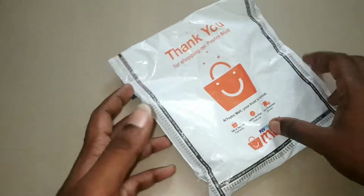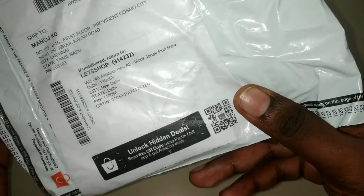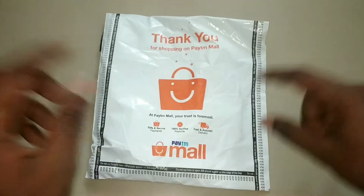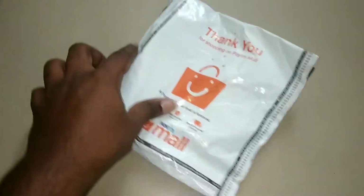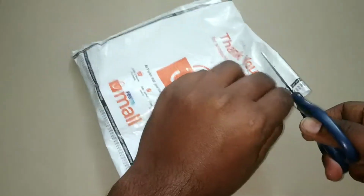Here I'm going to unbox a mic for rupees 299, but I got a cashback of 200 by using a code once a month in Paytm. Yeah, let me unbox it.